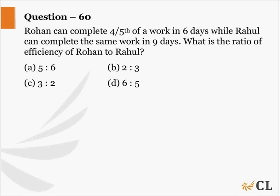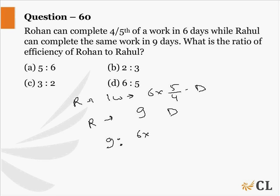This is again a good question. Rohan can complete 5/4 of the work in 6 days. So that means Rohan can do one work in 6 into 5/4 days, and Rahul can complete the same work in 9 days. Ratio of efficiency is the inverse ratio of time. So the answer is 9 ratio 6 into 5/4, which gives you 6:5.